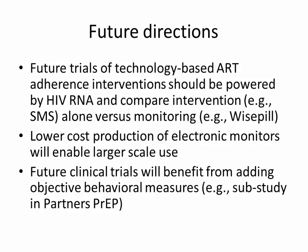So in the future, we should be looking at technology for interventions that are powered by viral loads so that we can tease out SMS versus the monitoring itself, which definitely does have an impact on adherence. Looking at lower cost production, this is some work going on in parallel so that we can hopefully do this at large scale. And then again, as I said earlier, adding these objective measures to large studies is feasible and really should be done more often.